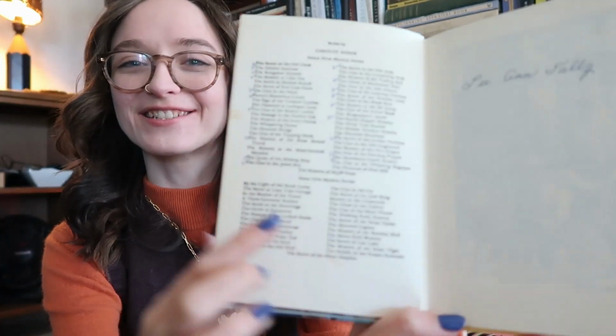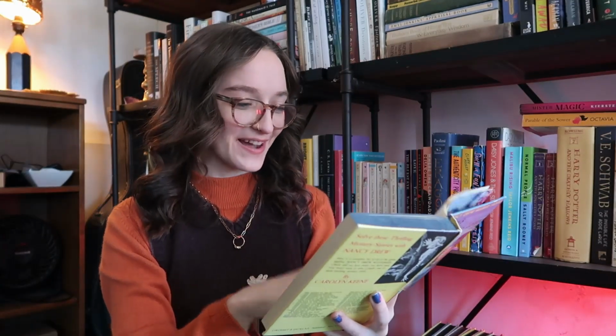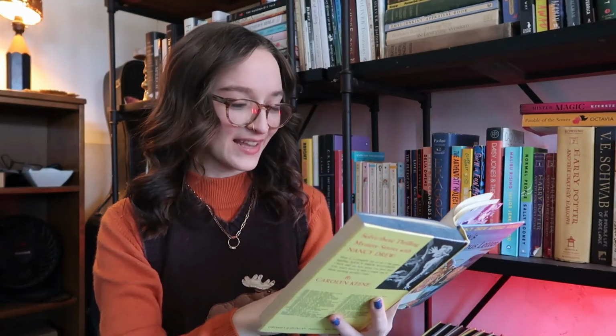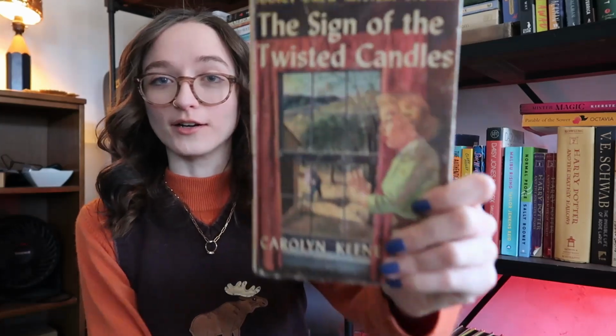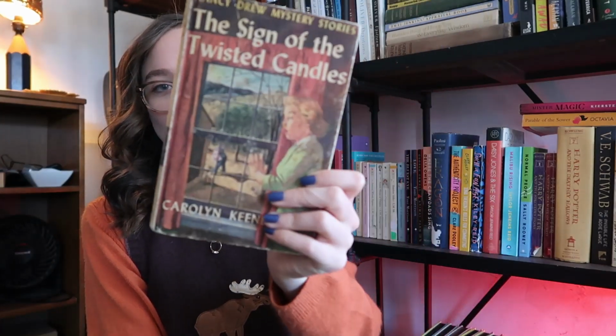Somebody who had this was checking off all the ones that they had, which is so cute. Oh, this makes me so happy. I'm glad I'm going through these. And there are 25 chapters in this one, so it is original text. Here's another one with the back cover empty, The Sign of the Twisted Candles.